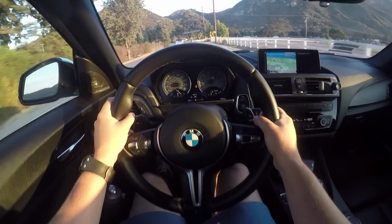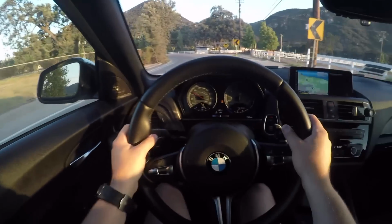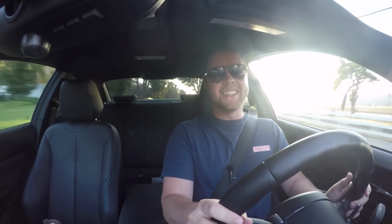Let's give a little acceleration run here. Oh yeah. It takes a little bit for the boost to get going, but it still feels like a very linear progression.